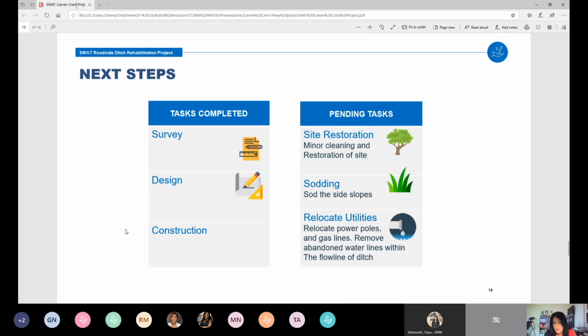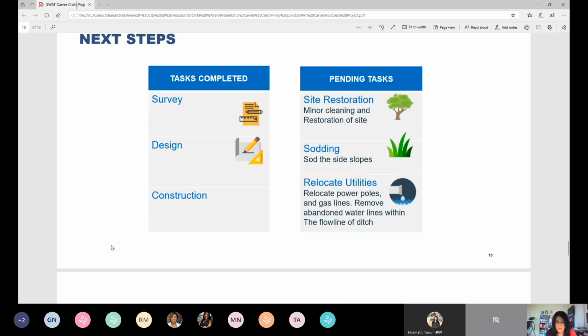So in the neighborhood, sometimes we find power poles, gas lines, and we need to remove some of the abandoned lines that have been found on the flow line of the ditch. So we're working on those 3 steps to complete the project.